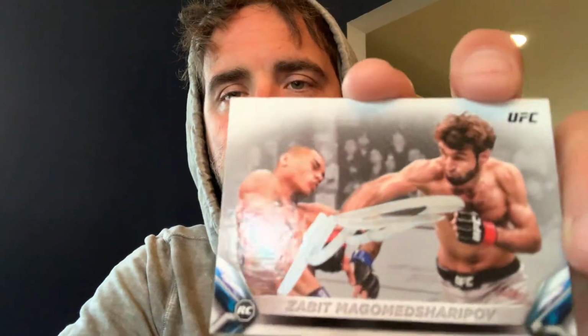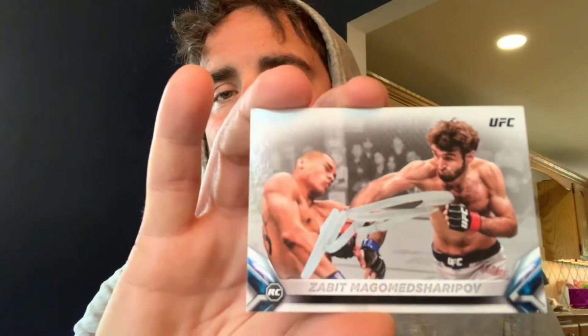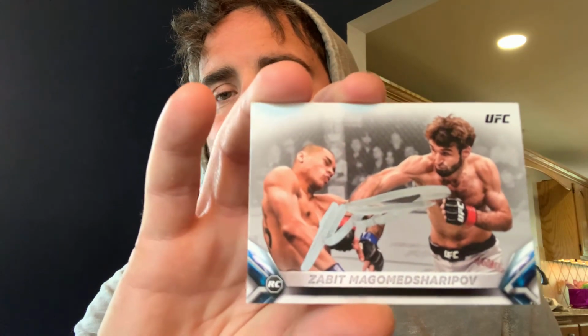And that's his rookie. And this also is his rookie on what is this? 18 Knockout. Again, this one was signed on the back in the past. Got it redone on the front, but again, just a real short, silver. But he's a hot prospect and very popular in the sport, so it's nice to get those done regardless of the quality of the ink.